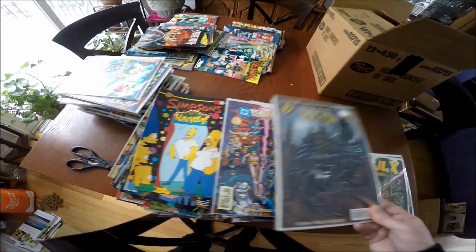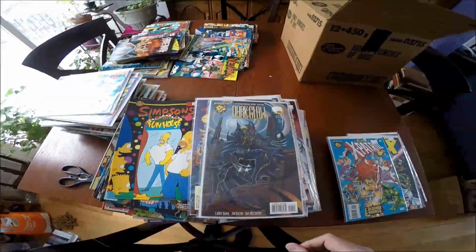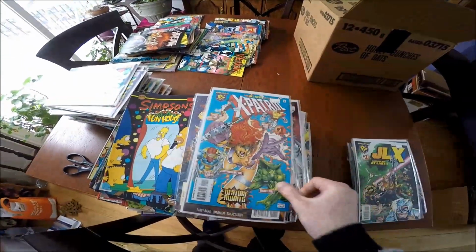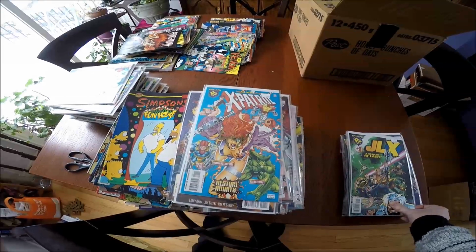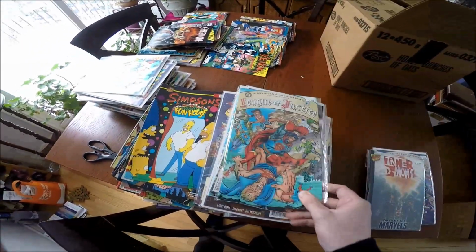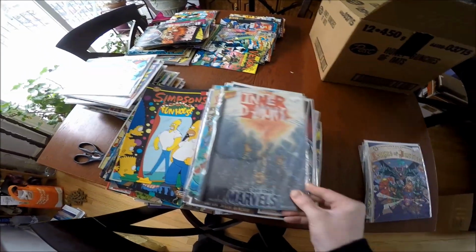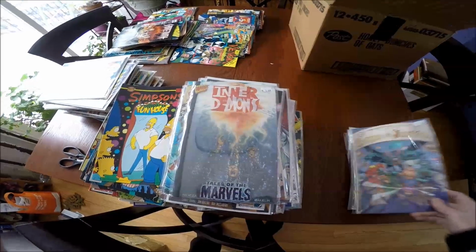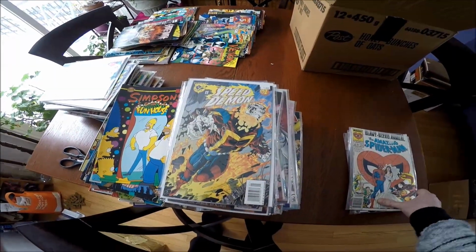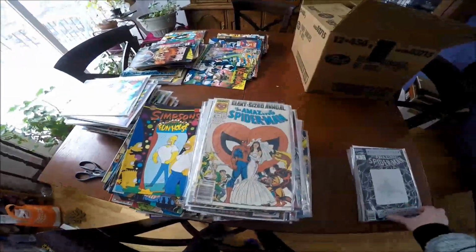Oh, here's the one that everyone still talks about. This is the combined Wolverine Batman character, Dark Claw. X-Patrol. JLX. League of Justice. Inner Demons. Speed Demon. Oh, here's where Peter Parker and Mary Jane Watson got married. Cool.